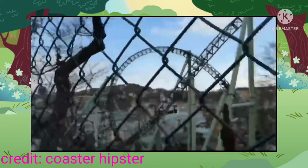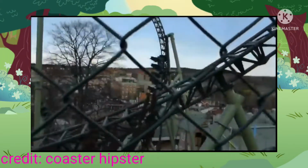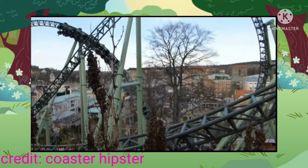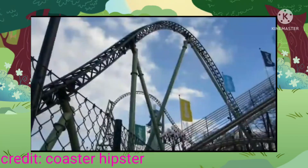Another thing is just the track color in general. It's just very good. You can see it go, but it still blends into the mountain because it's green, and I just think it looks very good.